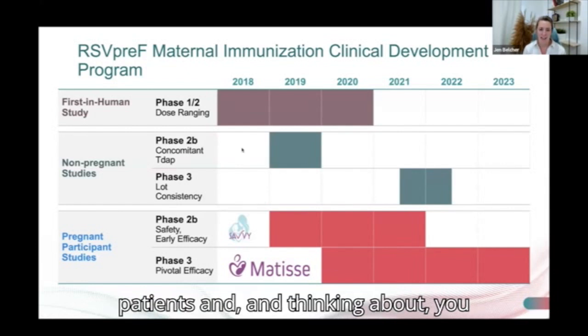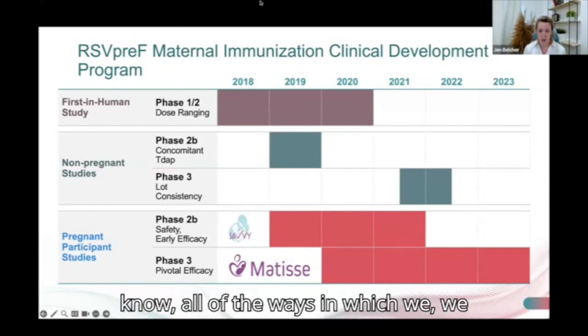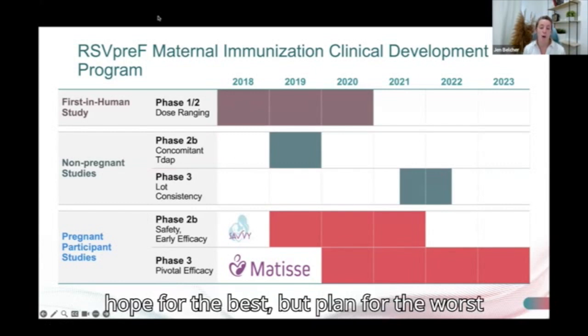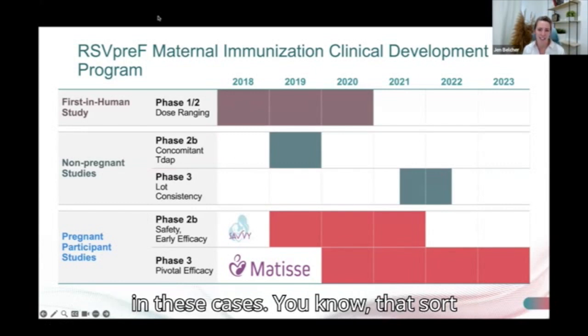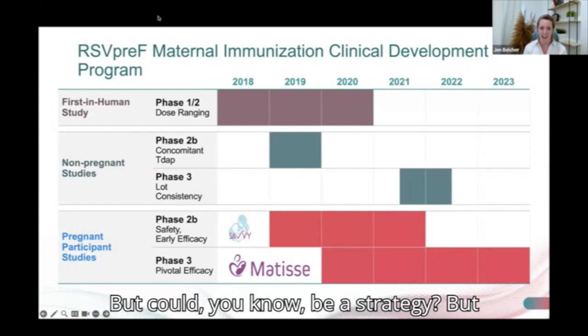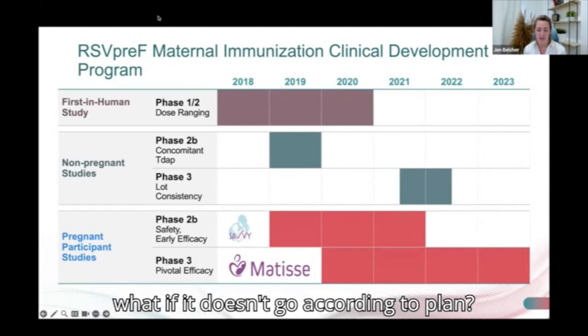So I think in terms of supporting our patients and thinking about all of the ways in which we plan, or we hope for the best but plan for the worst in these cases, that sort of strategy sounds great, but could be a strategy. But what if it doesn't go according to plan?